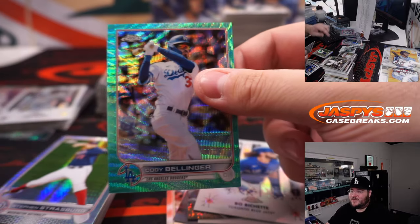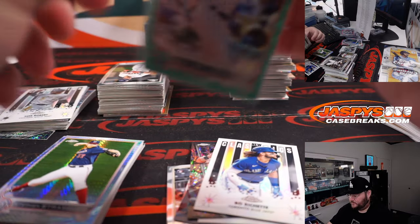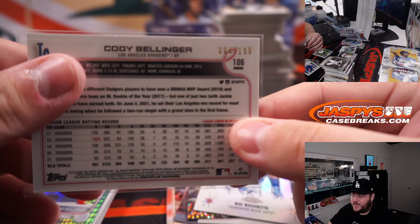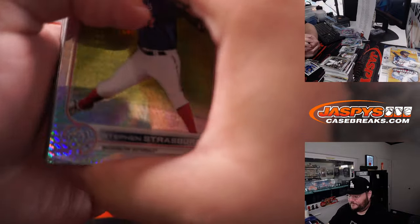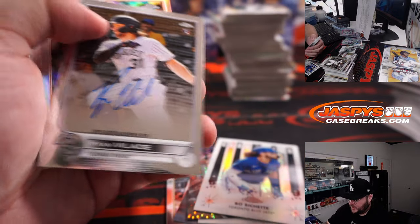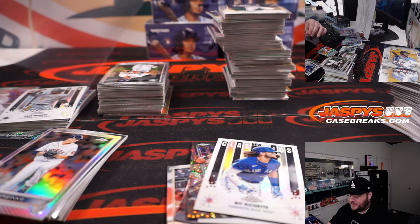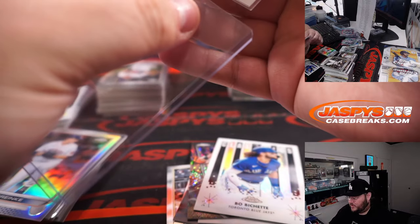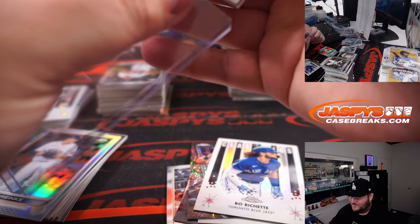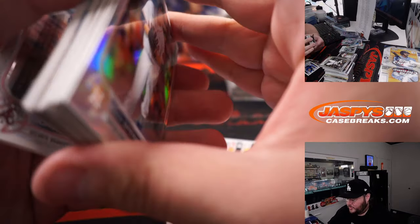Cody Bellinger in the teal ray wave. 64 out of 199 for my Dodgers and for Matthew Shiro. Ryan Vilotti, second Rockies auto going over to Chewy. A little high on the signature, but you know that's okay. Rocktober coming early.